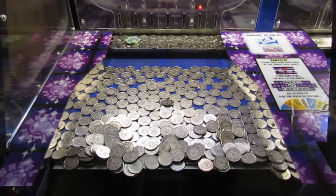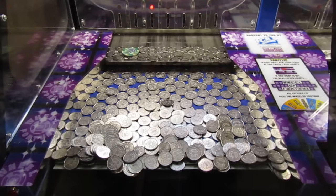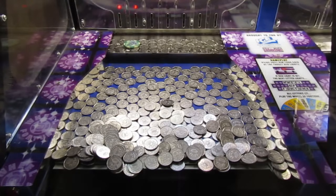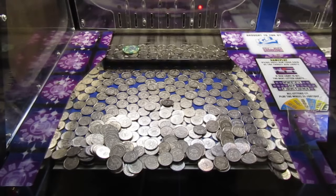81 coins. That is a lot more than I was expecting. $243. Add those together: $1,243. That was an easy one. Minus $300, that's what I paid to play the game. $943 profit. So that's actually very, very nice.